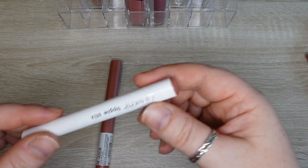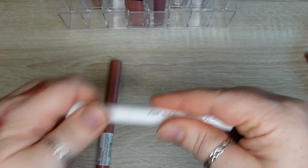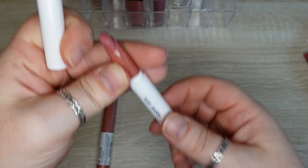I have one of the lippy sticks from ColourPop in the shade Cami. It is matte, but it is long wearing. It is comfortable. I think a lot of us have tried the lippy sticks from ColourPop. So this is a good one.